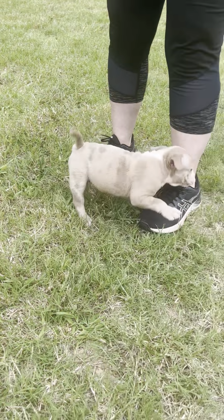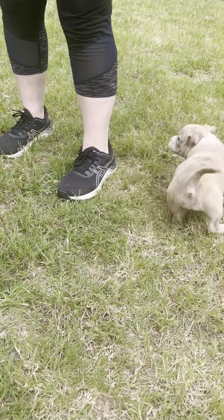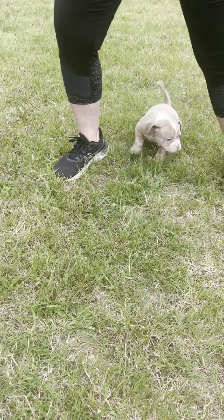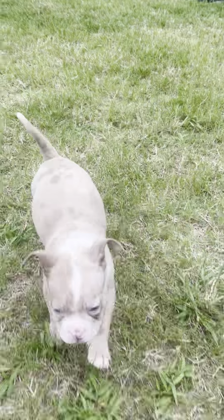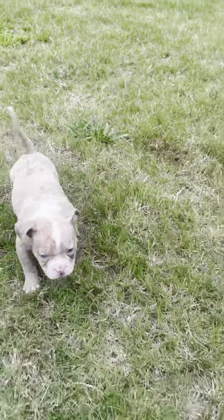Her patches on her body are lilac and champagne in color. Some people might call it a lilac Isabella. Hey girl. She will be a short pocket.